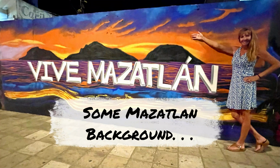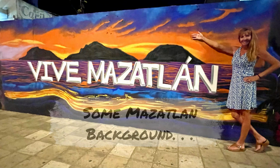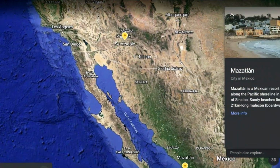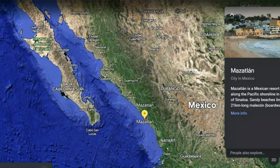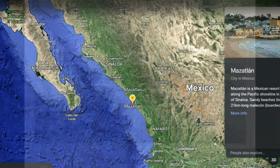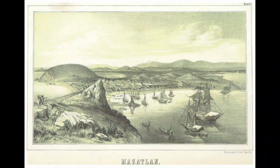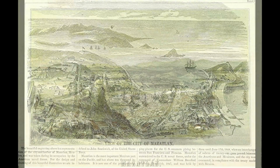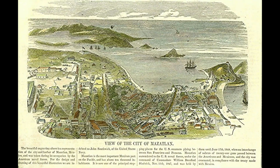First up, just a bit of background on Mazatlan. Mazatlan is a beachfront destination on the west coast of mainland Mexico and just east of the tip of the Baja Peninsula and Los Cabos. Mazatlan was founded back in 1531 when the Spanish took control of the area. But nothing really much happened here until the 19th century.